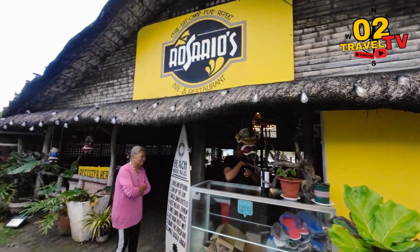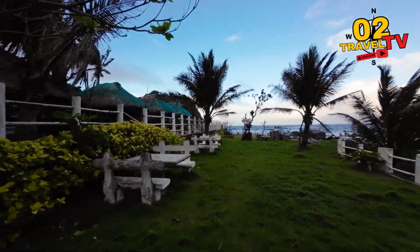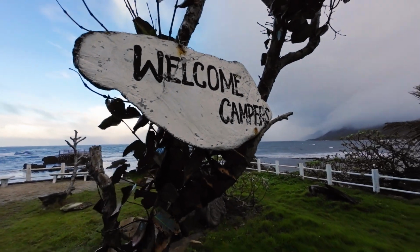Back, we stopped by Rosario's. It's a small restaurant near the Blue Lagoon. It has a 4.5 star rating on Google. It's one of the highest rated restaurants in the area, so we figured to stop by and try the food.